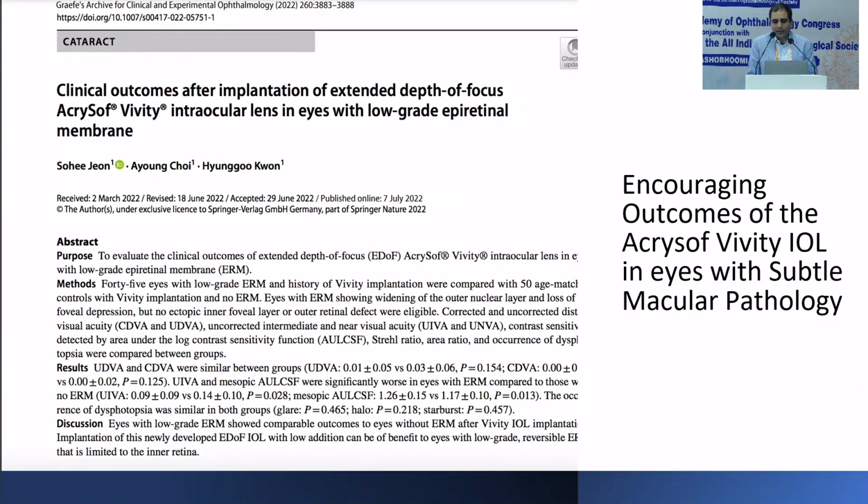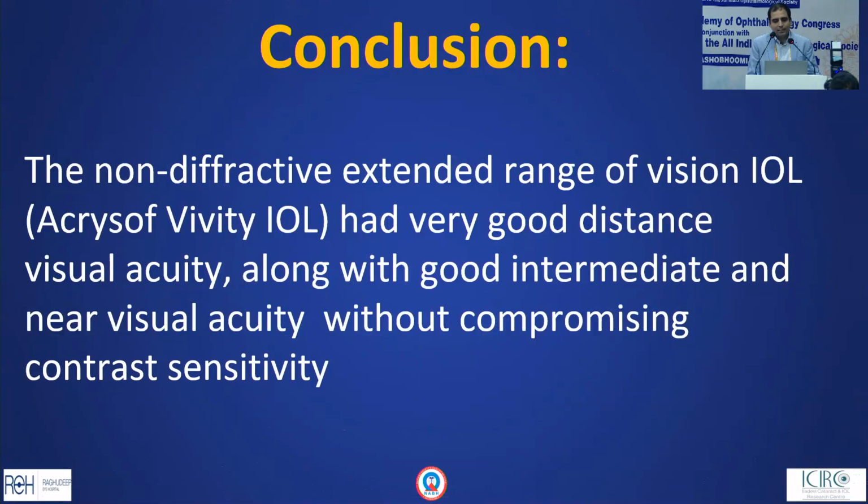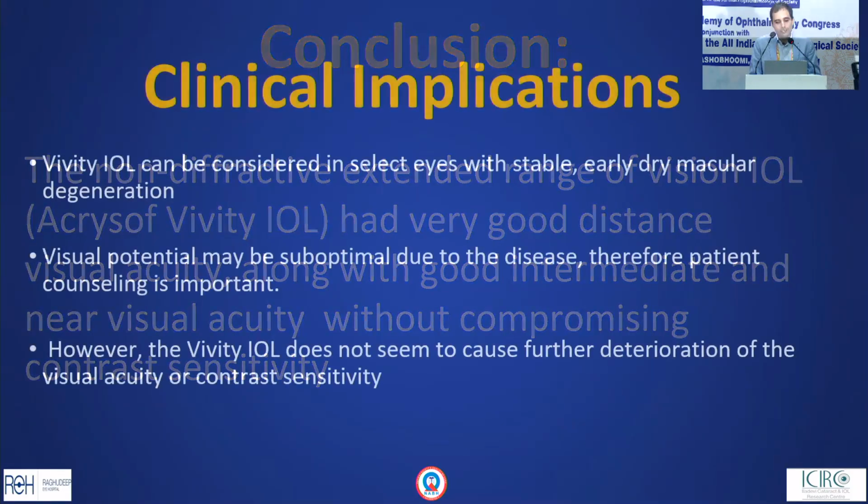There are now some encouraging early publications. Mainly these were retrospective studies showing encouraging outcomes of the specific Vivity IOL in eyes with subtle macular pathology. So in our study also we found that Vivity had very good distance visual acuity along with intermediate and near visual acuity, most importantly without degrading further compared to a normal virgin eye in patients with early dry macular degeneration.